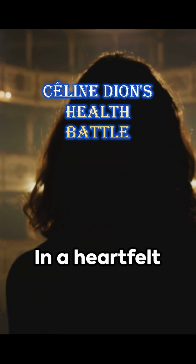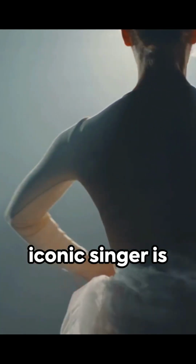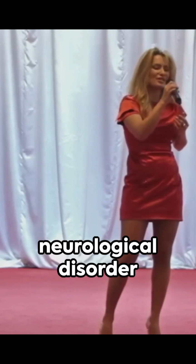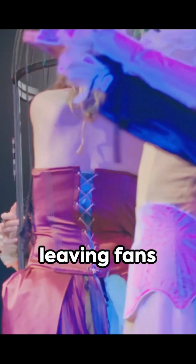Welcome! In a heartfelt update, Celine Dion's sister, Claudette Dion, reveals the iconic singer is doing everything in her power to recover from stiff person syndrome, a rare neurological disorder that forces muscles into painful spasms. This debilitating condition led to the postponement and cancellation of Celine's concerts, leaving fans worldwide praying for her speedy recovery.